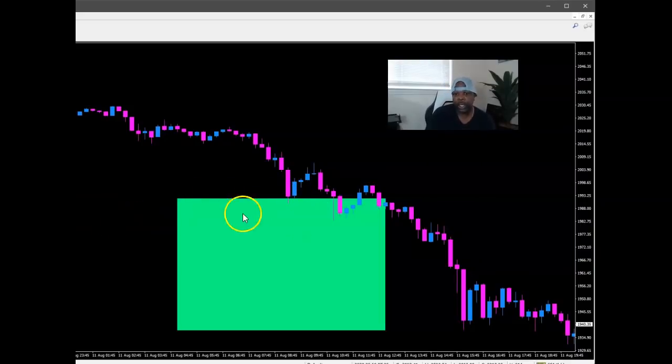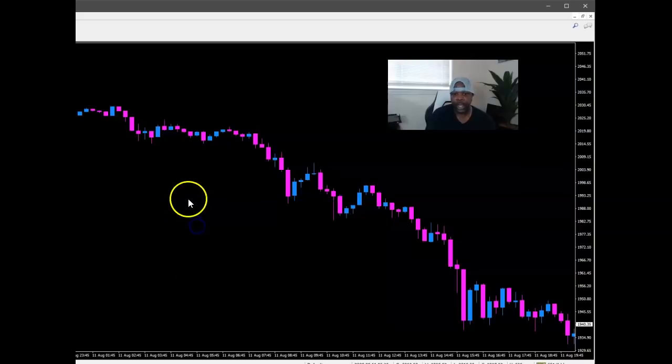All right, so anyway, here's the area. And let me just double click and get this out of the way. All right, so here's the area. But as you can see, some of you guys, you're jumping in right here. You're getting in, and it goes back against you. Okay? But if you would have known from the higher time frame, and again, I wish I could do it from the 5 minute, because the 5 minutes show you much better where you're getting trapped. But because it's taking so long, I got to keep this moving.